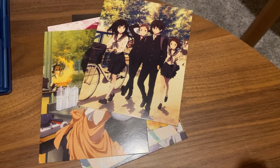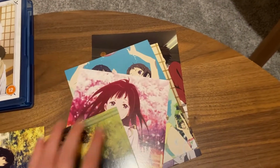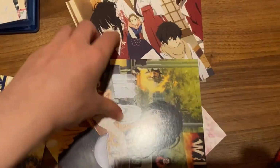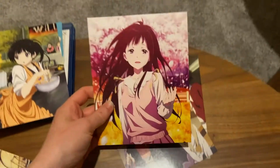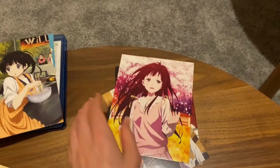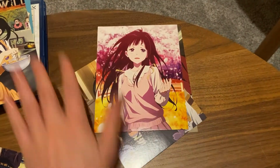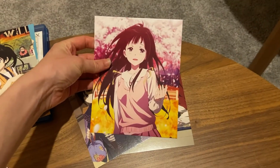What's my favourite out of all of them? Definitely not that one, because I'm not a child predator. You know, the age of consent in Japan is 12, but I don't agree with that. And yeah, I like that one. I like the colour scheme to it.